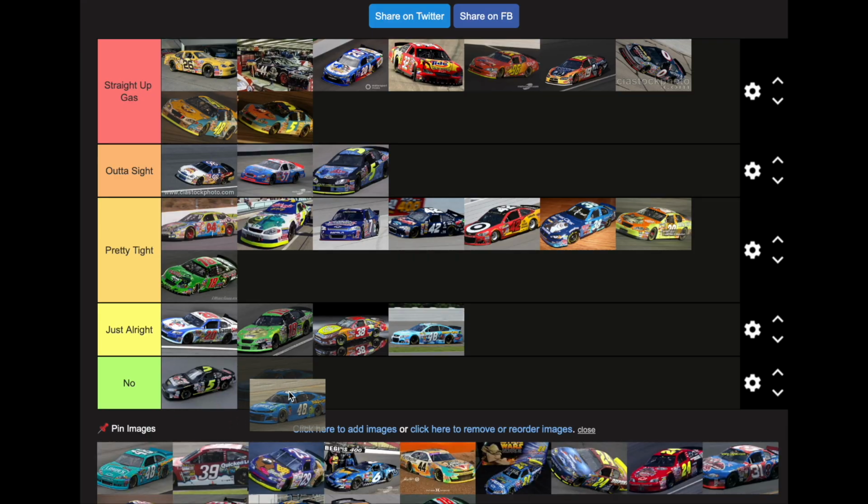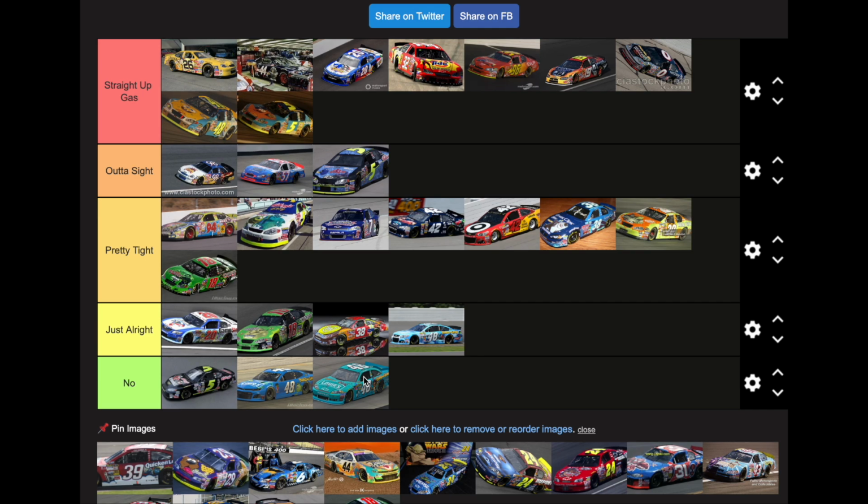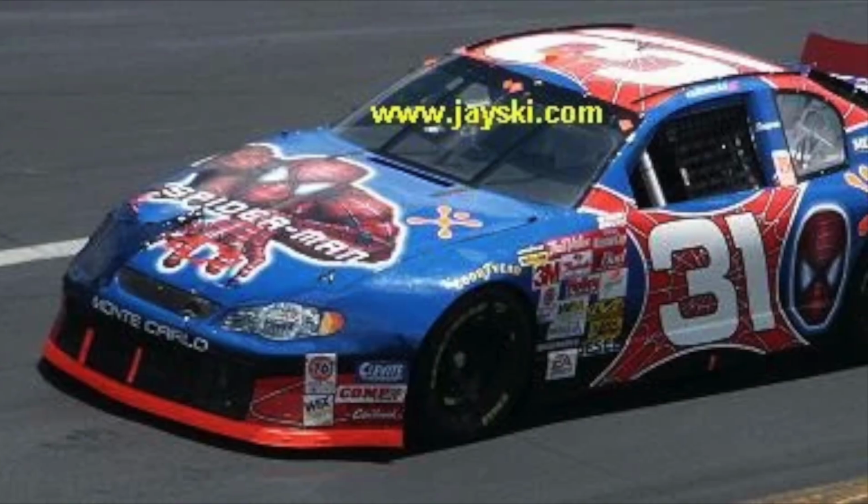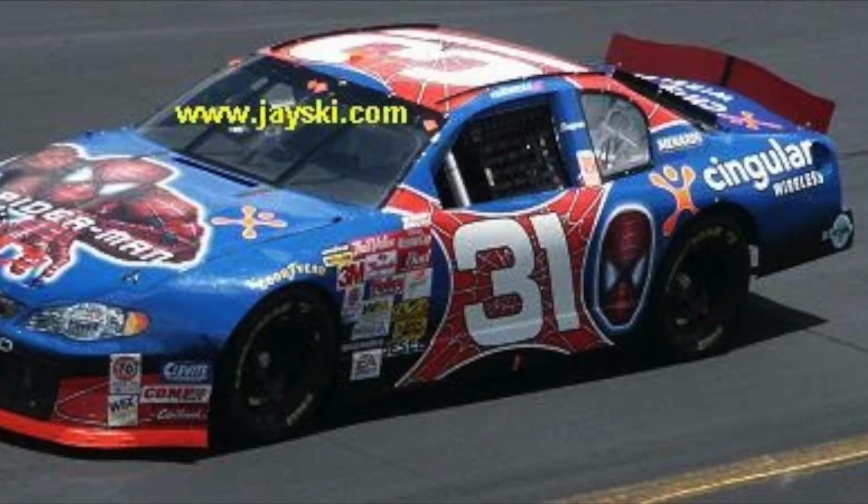They're not ranking very high. I'm putting Madagascar at the bottom. This thing's kind of hideous. But to bring the mood back up, here's a really cool Spider-Man one from 2002, made to promote the first movie. And I gotta say, this thing, absolute peak.